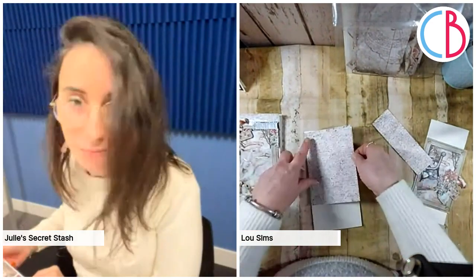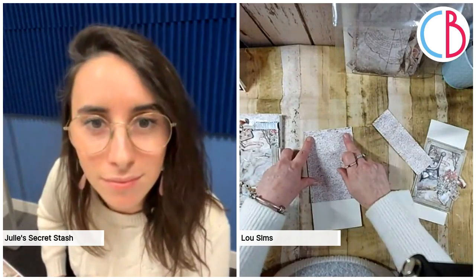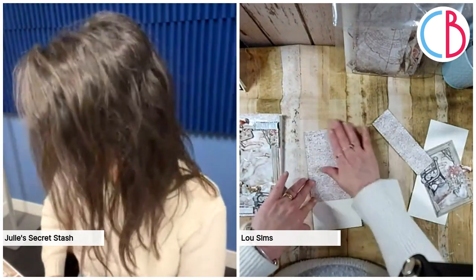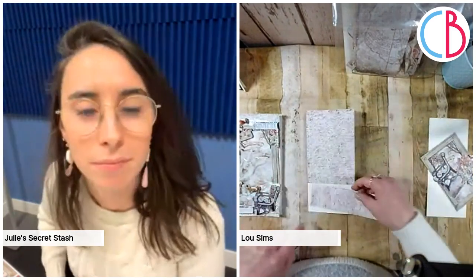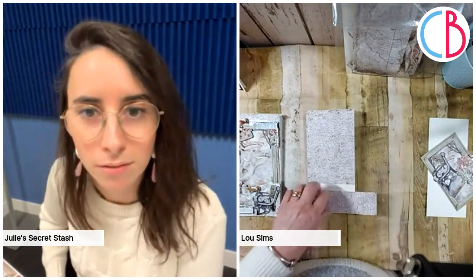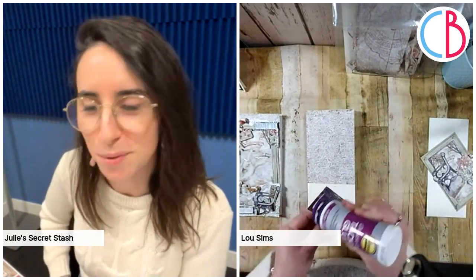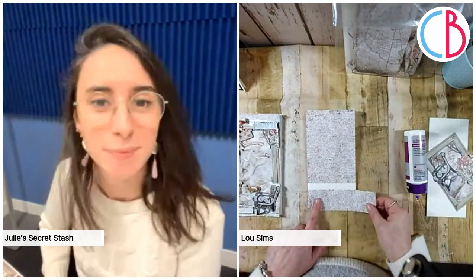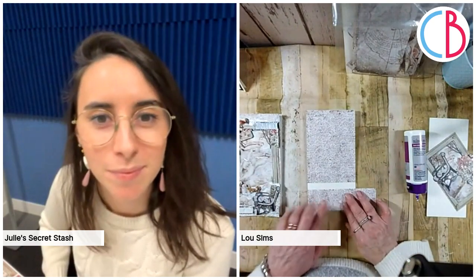So I did distress the edges in the other one, but this time I won't. I'll just leave it plain so I can get them made. And then this is the other scrap, and this scrap is going to go along the bottom. Now, I'm not worried about the gap because I do have a cunning plan for that. I hope it works now. So that's just going to go along the bottom there.